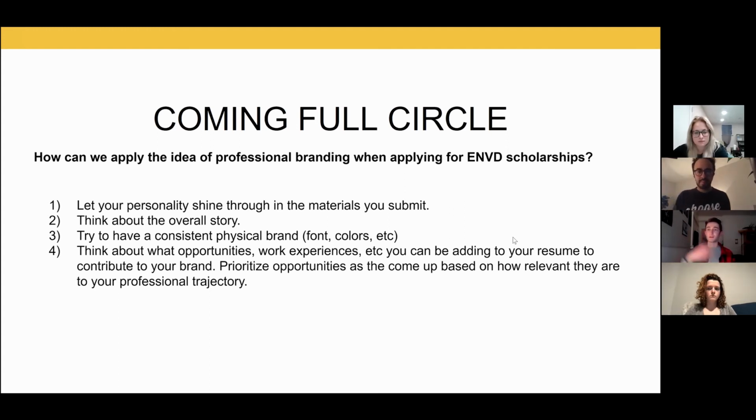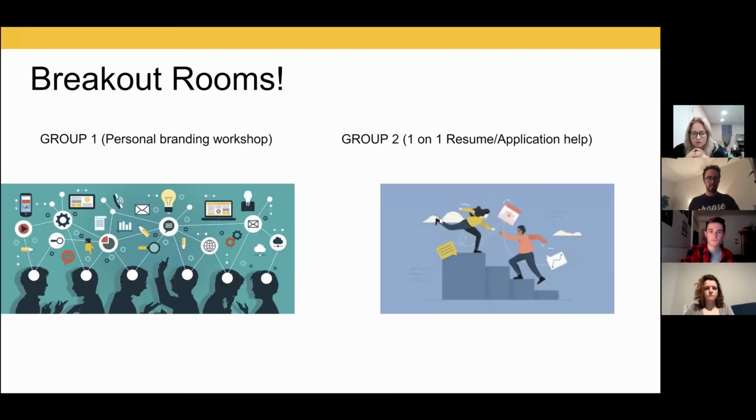You also might want to think about your overall story when you submit all of your materials together. Are they cohesive? Are they telling what you want people to be thinking of? You might also want to try having a consistent physical brand. Like if you're submitting a portfolio, it might be helpful to have consistent text throughout that, consistent colors, all those sorts of things. And then finally, you might want to start thinking about, is there anything you want to add to your portfolio over time to make sure that you're bolstering up this professional narrative that you're working on.